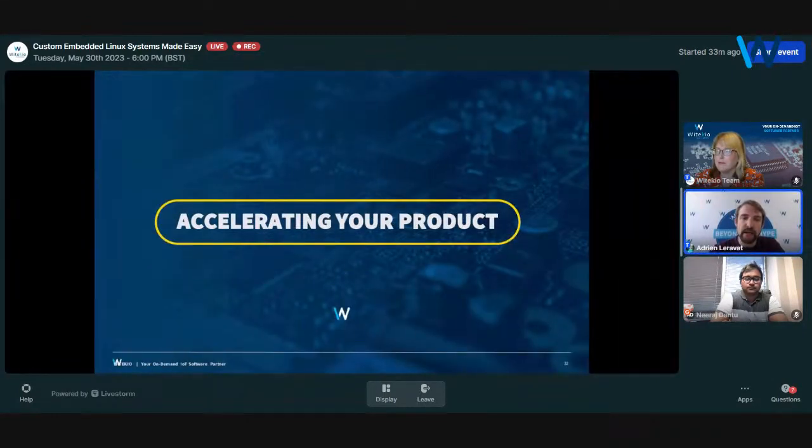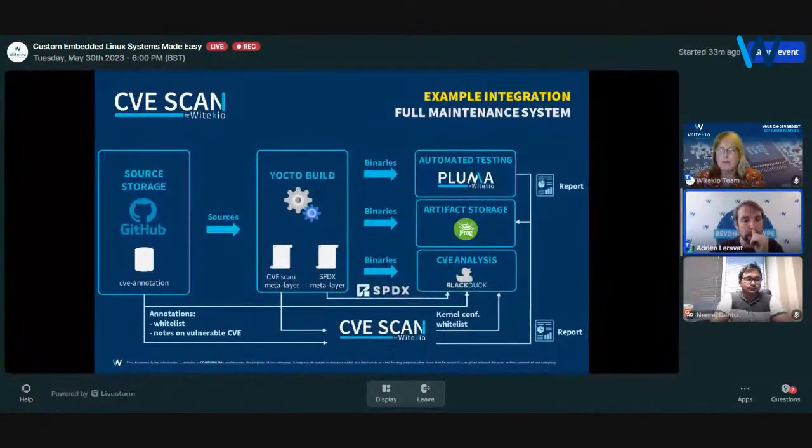And with that, I think it's the end of that quick overview. One way we're doing it at Witekio: there are a couple of different open source tools. We found the need to develop one that we call CVE scan to essentially ease the tracking of these CVEs and make sure that, again, the team stays efficient and that we're only focusing on the difference from one build to another.